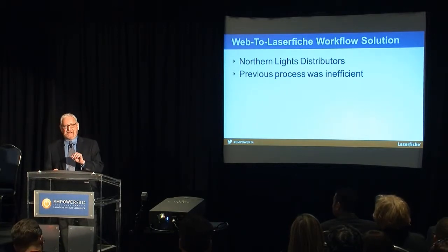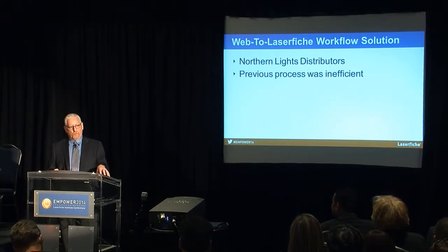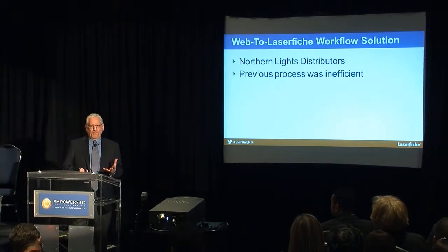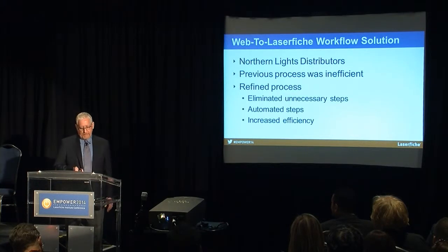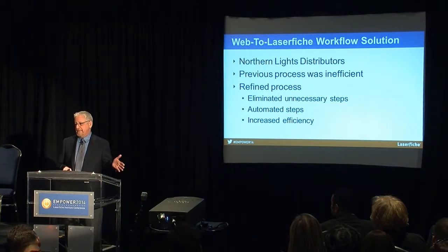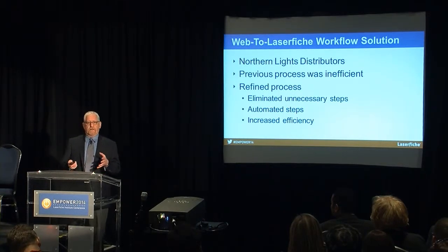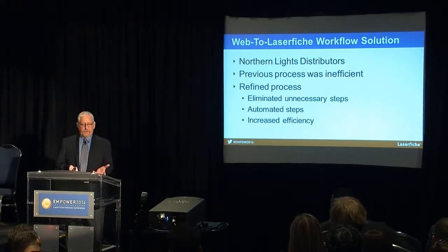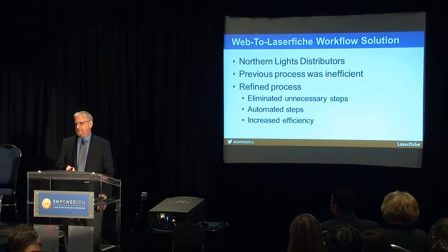So the website was actually sending an email to the scanning team with the attached documents. The scanning team were taking those documents, saving them to Laserfiche, and then sending another email to the compliance folks, letting them know that the documents were ready for them to review. And with some simple work as far as web development using the SDK kit, we were able to build out a workflow right from the website right into Laserfiche, completely eliminating that team right in the middle there. That could be a risk, that could be a hang-up, and we streamlined that process quite a bit for ourselves. And so we eliminated a lot of unnecessary steps.